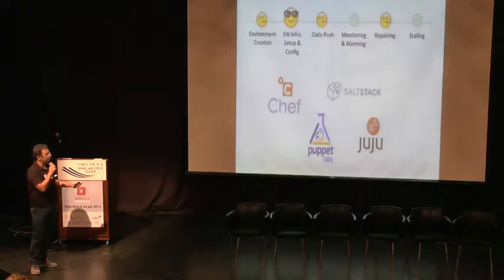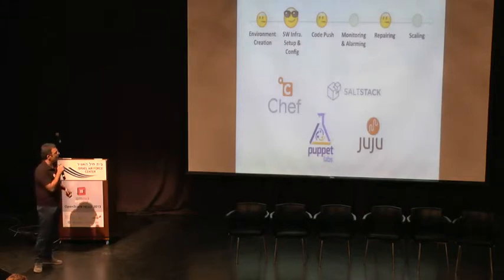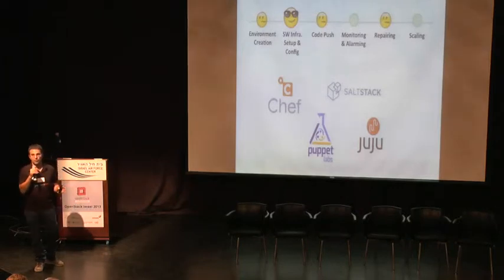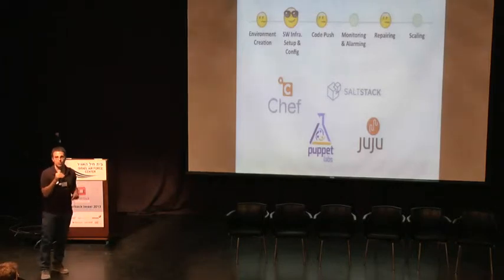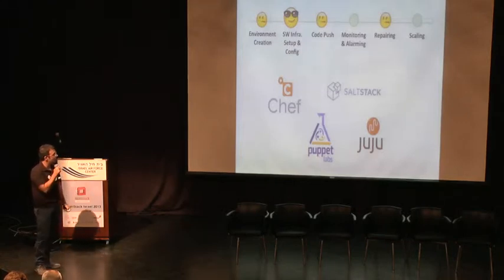A lot of them can do environment creation, though it's fairly manual. Both Chef and Puppet, for example, have plugins for that. Some of them can do code push if you really want to. You need to work a bit hard to be able to do that. You need to kind of tweak your Chef recipes or Puppet manifests to do that.